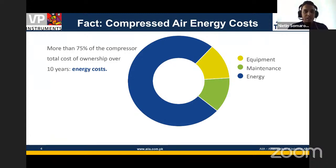When you do a deep dive into compressed air energy cost over 10 years, you can see that 75% of the total cost of ownership to run a compressed air system is energy cost, and only 12 to 13% is equipment cost and maintenance cost. So if you look at saving money on compressed air systems, I would definitely take a closer look at the energy cost, and not at the initial investment you have to make for the equipment, or cutting budget on maintenance, because that's only a very small part of the compressed air system cost.